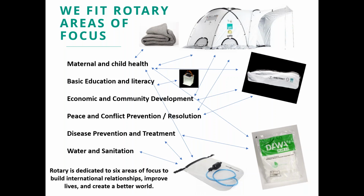So, yeah, it's a busy slide, and that's intentional, but we fit Rotary's areas of focus. A warm blanket will help a child stay warm, or an infant and mother stay warm. Our tents and our shelter kits help provide shelter for those at-risk mothers and children. They've been used to create schoolhouses for education and literacy. Economic and community development, you might think that's a stretch, but it really isn't.